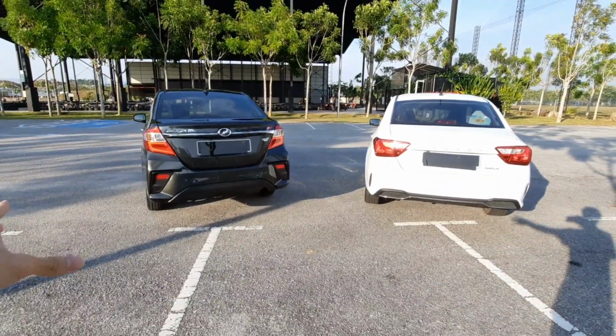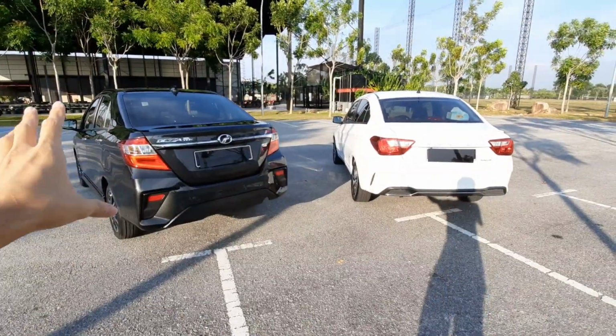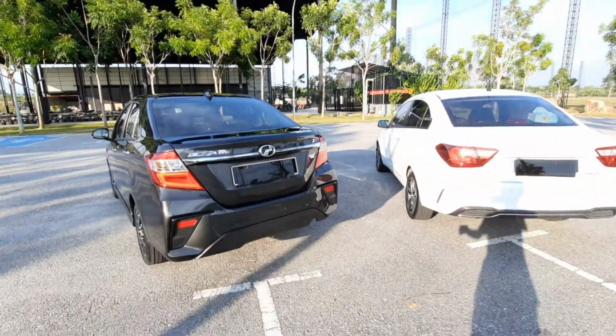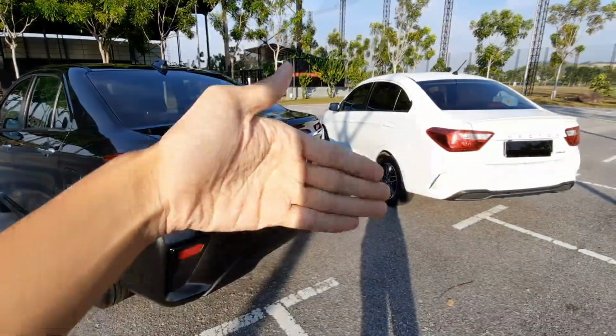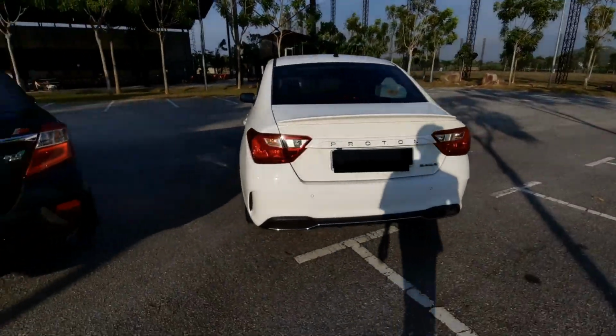So for the rear design, like I mentioned, it's a pretty subjective design, so I won't complain about how both the Bezza and the Saga look. You can judge by yourself which you think is better. You can comment down below and let me know. So now let's continue our walkaround tour for the rear.